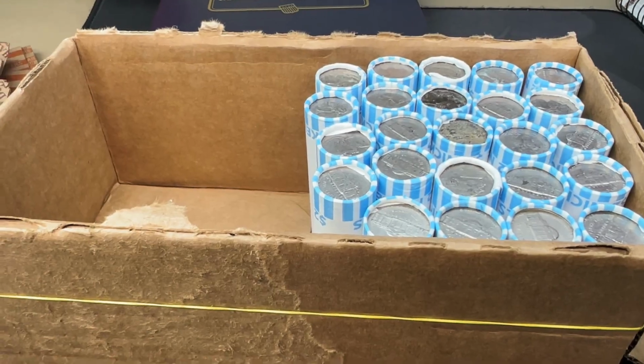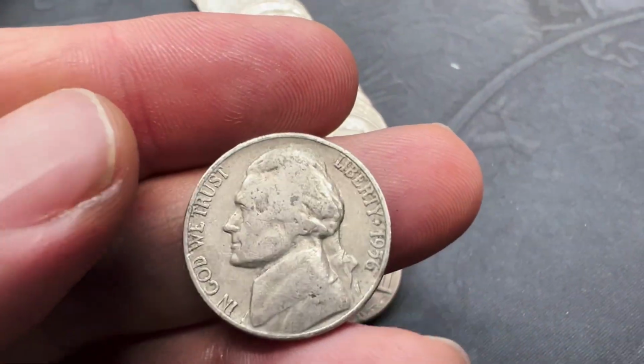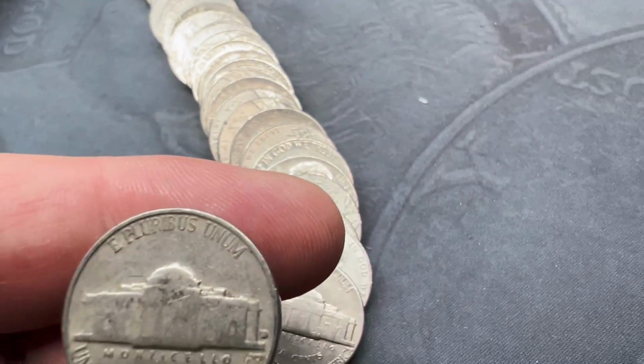So we've gotten into roll number 26, and we've got our next find, or at least our next unique find. It is a 1956. Let's see what we have here. Got a 1956 Denver.